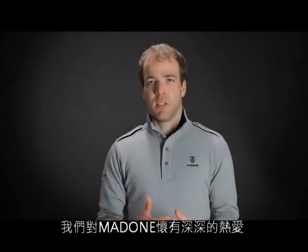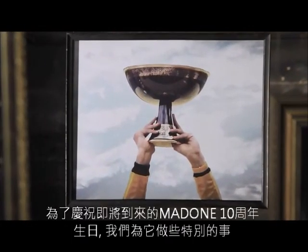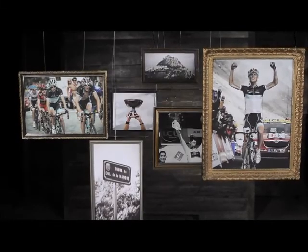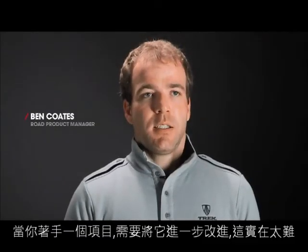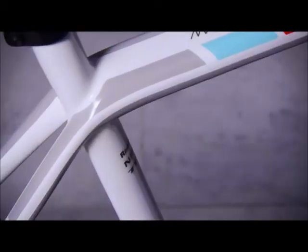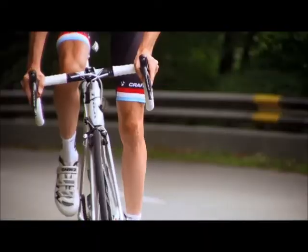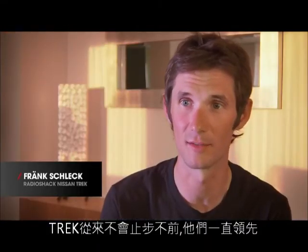We love what a Madone is. It means something to us at Trek. Coming up on the 10th anniversary of the Madone, we needed to do something special. When you take on a project to make something like that better, it's really, really intense. Trek is never standing still. They're always ahead of everybody else.